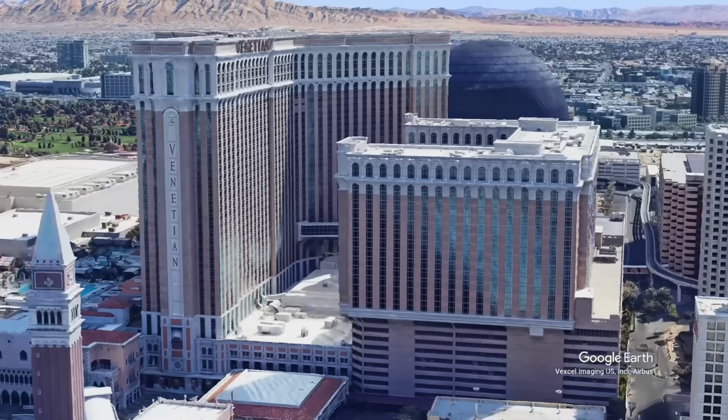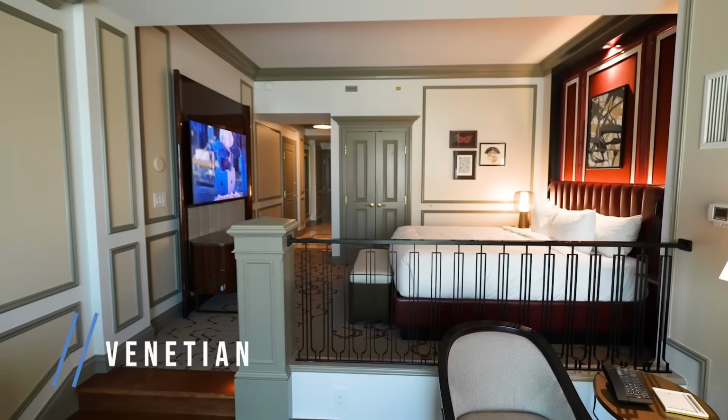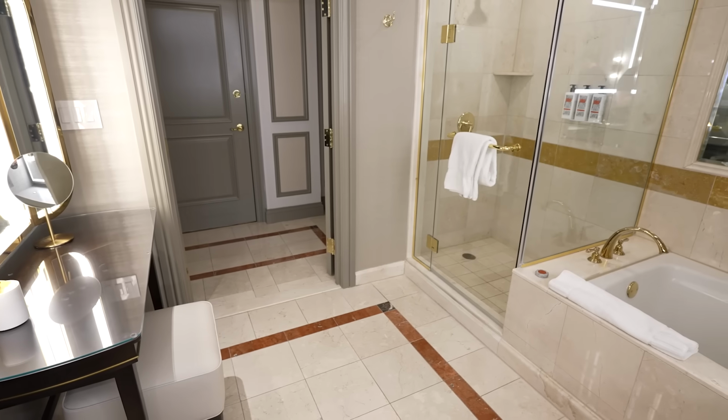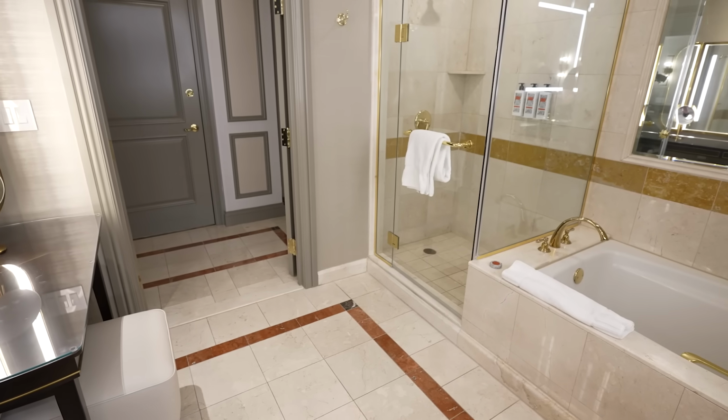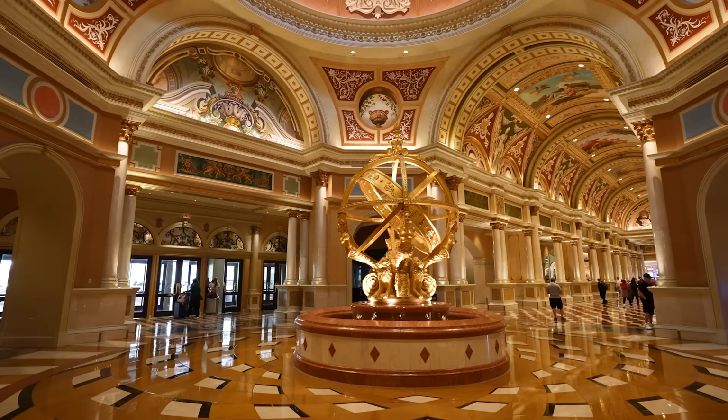Now we're going to step over into the Venetian, which feels like stepping into another country. Even the standard suite here is bigger than plenty of the other hotels' premium rooms. Mine had a big bathroom, a sunken living area, and a huge window with a great view of the Strip. The whole place feels kind of like luxury meets theme park in the best way.